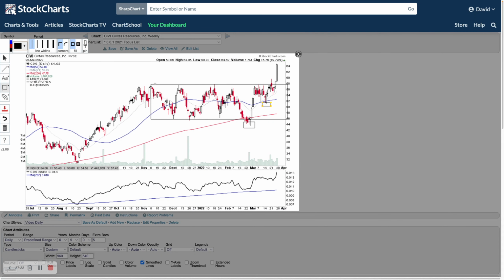Ideally a VCP type move, tightening up action, but you don't always get that. But that was what I'd be looking for on that one. So obviously it's in an area of resistance, but attempting to make an early stage 2 breakout attempt.